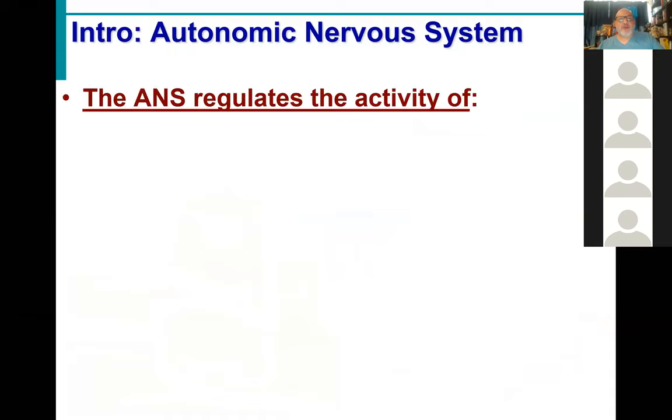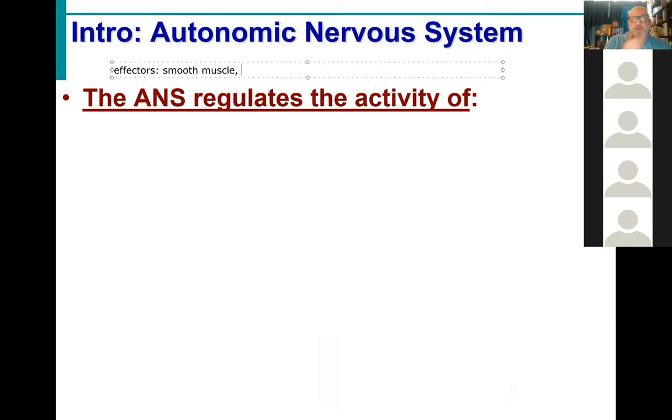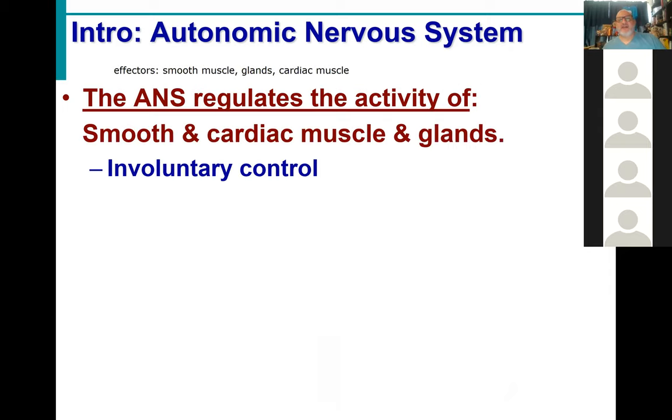As we know with our autonomic nervous system, it regulates the activity of what effectors? What are the effectors that are going to be controlled by the autonomic nervous system? Cardiac, smooth muscle, one more. Glands. Smooth muscle. What else? Glands. Cardiac. There you go. Excellent. So our smooth muscle, our cardiac muscle, and our glands, those are the things that are controlled by it. And again, it's that involuntary control.